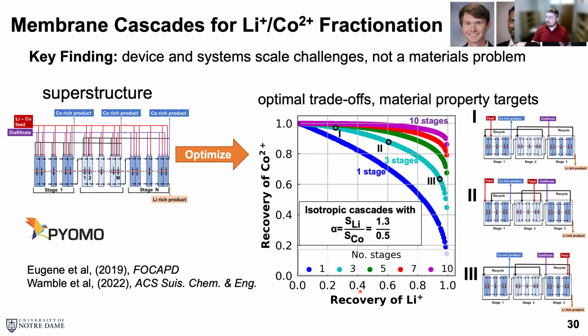So what we're doing is we're resolving this optimization problem about 1,000 times. And we're plotting how this trade-off, this Pareto optimal trade-off between recovery and cobalt changes. So if I change my requirement for recovery of lithium and I maximize my cobalt recovery, how high can I go?